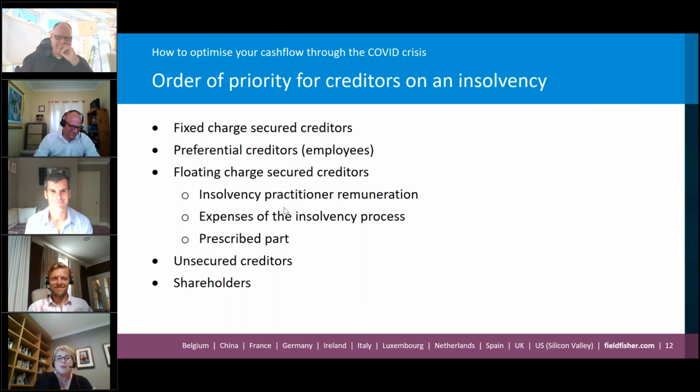Very good value, obviously. A nice plug for our clients. The expenses of the insolvency process will also be paid out of those realisations. Disbursements that the administrator or liquidator has had to incur, including legal fees, again, ours are incredibly reasonable.